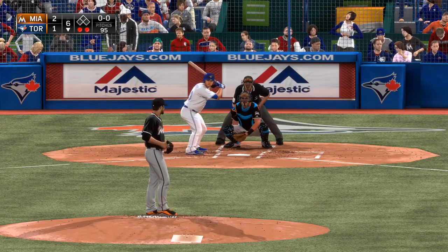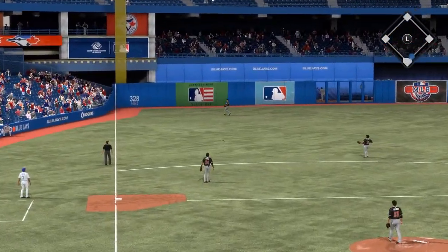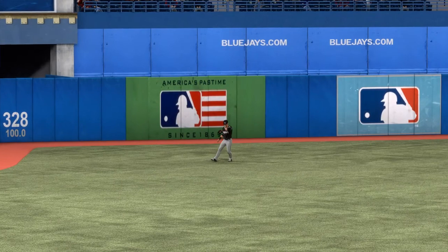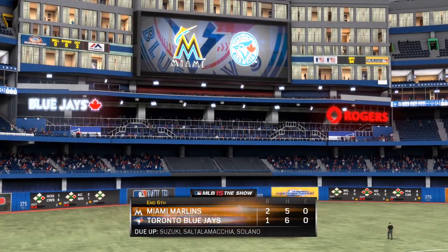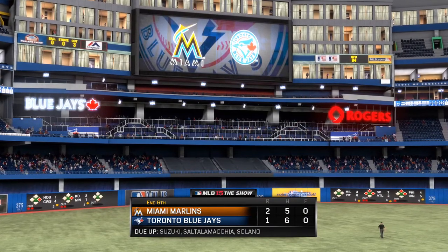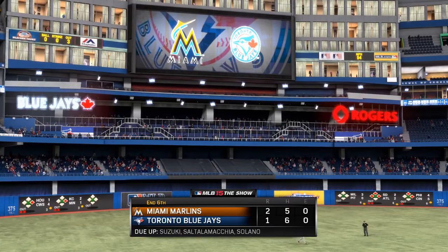Standing in now, Dioner Navarro. As he swings at the first pitch and lifts a fly ball out to left field. Yelich is there, and he'll make the catch to retire the side. Ichiro will stand in to lead off when we come back. We're through 6 full. It's the Marlins 2 and the Blue Jays 1.